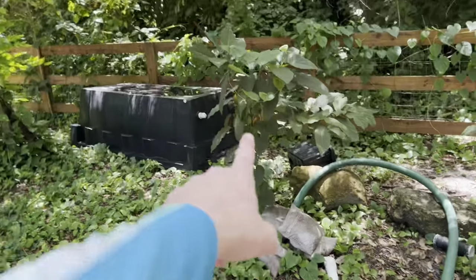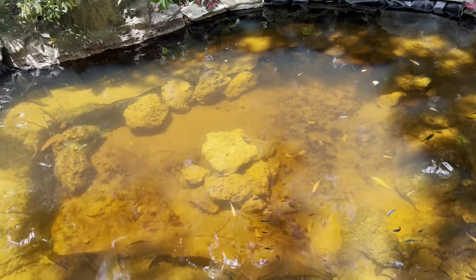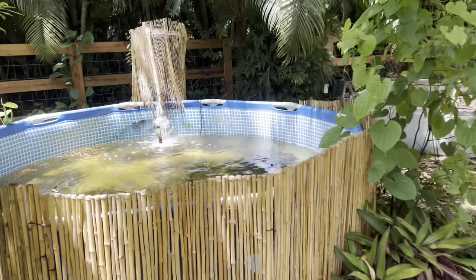Wow. I'm going to get the second filtration system, the giant one, set up soon. So this pond should be insanely crystal clear, with way more filtration than I will ever need. Now let's check on our new peacock bass that we just caught in my last video.